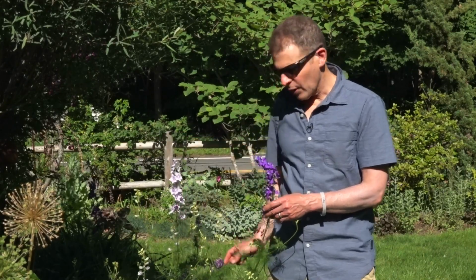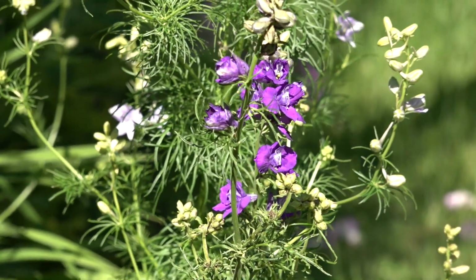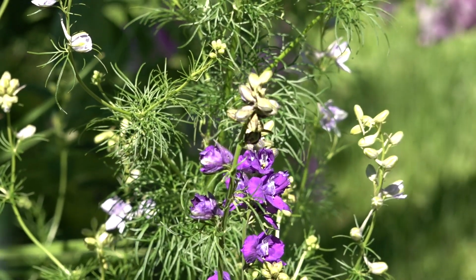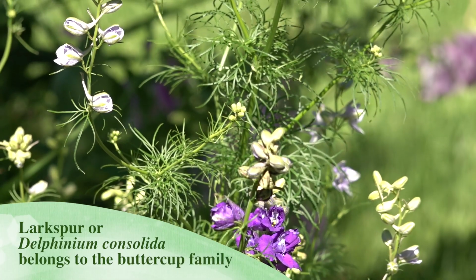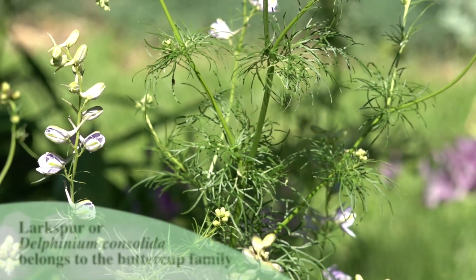They pop up anywhere. I kind of let them grow. There is one little problem. The rabbits absolutely love them, so you have to kind of keep your eye on them or maybe spray them with a rabbit repellent as they're getting taller because the rabbits will eat them, and that's happened to me before. But larkspur are a great addition.